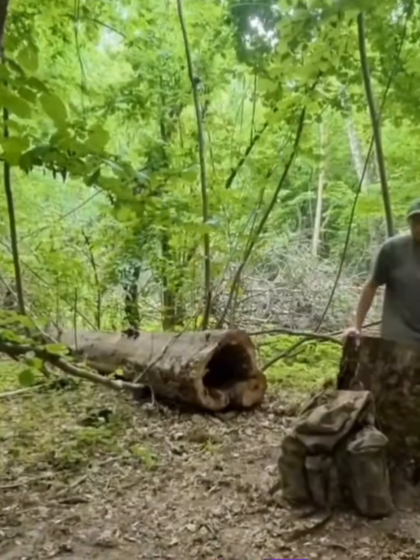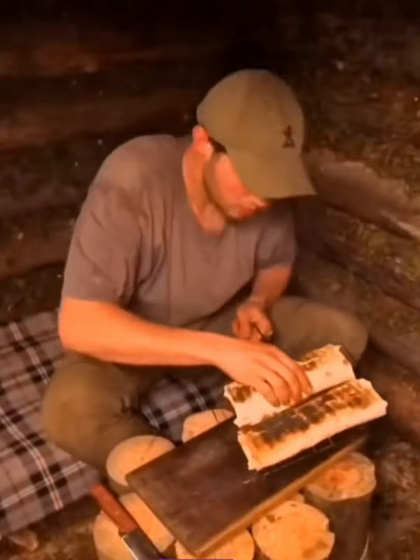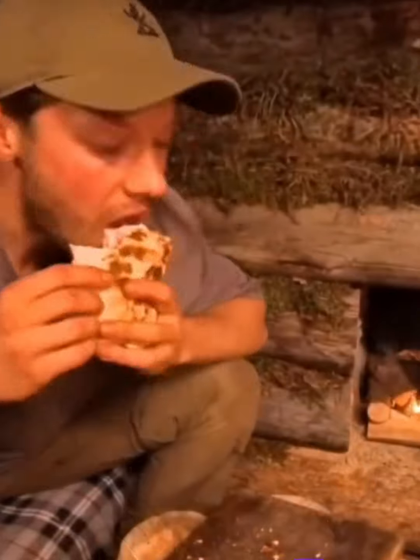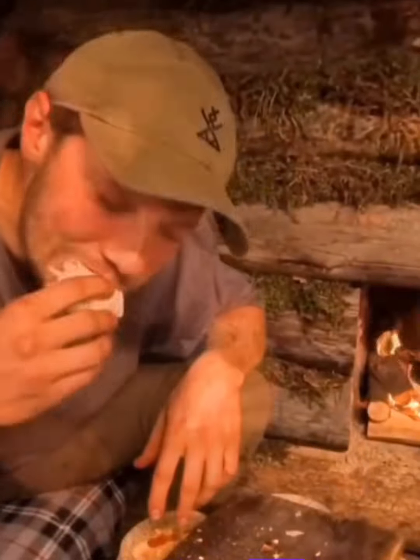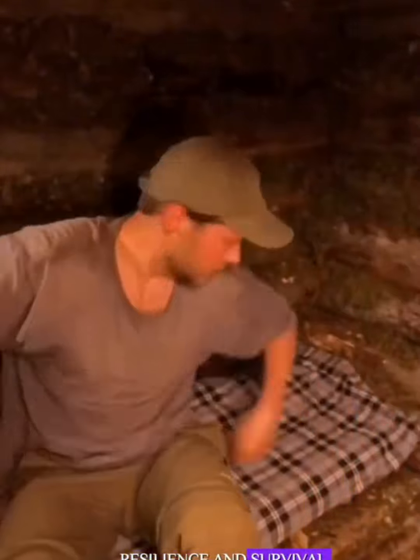As night falls, the man carries his backpack inside. He lights a small fire in the fireplace and finally prepares a warm meal, grilled beef rolls, to reward himself after a long day's work. One can't help but admire the man's incredible craftsmanship, resilience, and survival skills.